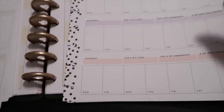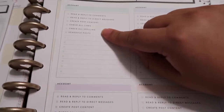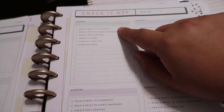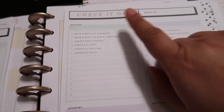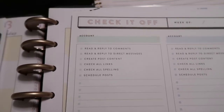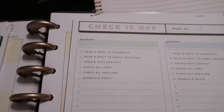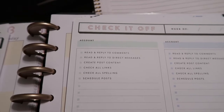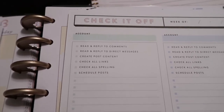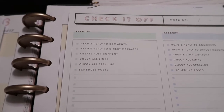Anyway, it has four slots for those. On the back, I do like this. It's check it off, so you can put the week of what it is. The account, there's four slots again for the accounts, and it says read and reply to comments, read and reply to direct messages, create post content, check all links, check all spelling, and schedule posts. So they have four sections for that. Love it. Absolutely love it.